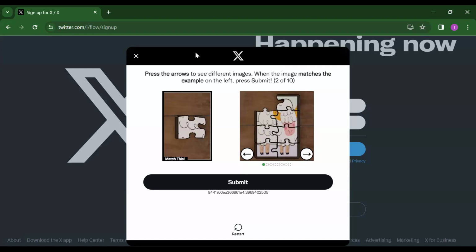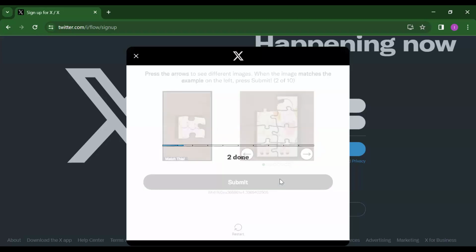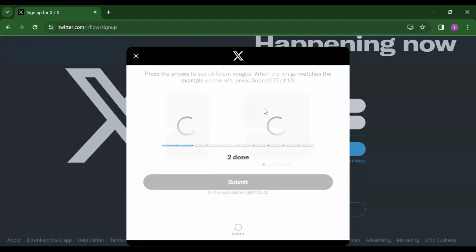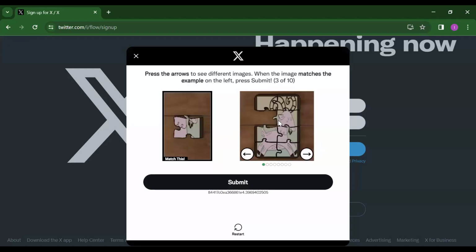I can't start doing all of this now, but that's just what you should do. I click on next, and it will move. Let's say I click on submit, they'll give you another one, 2 done, till you do the 10th one, which is very, very plenty. Until you find an image that looks like that, it's very difficult work to do. But that's on that, right?